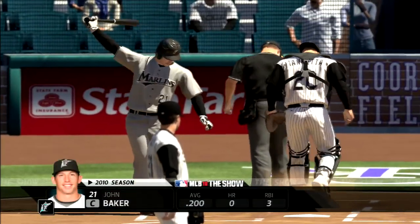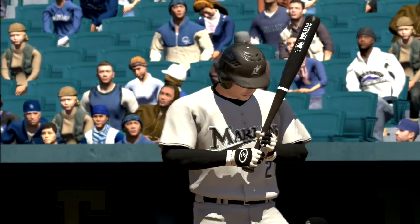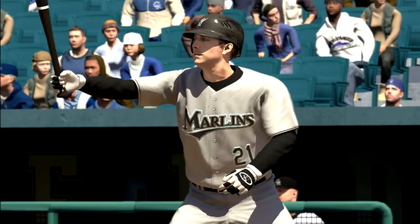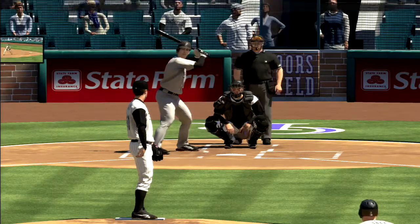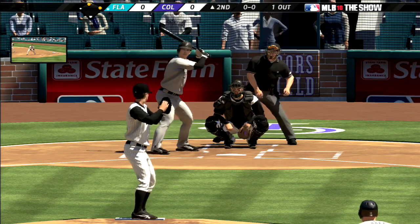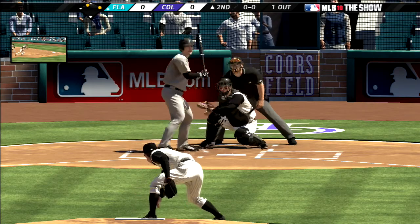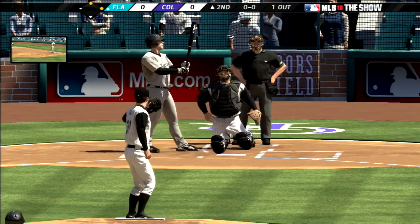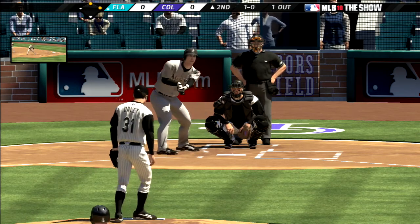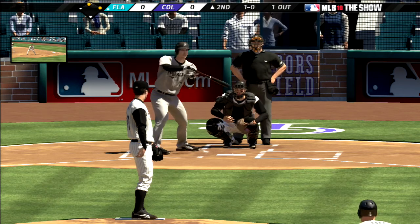John Baker will stand in. John Baker. Come on, guys. Changeup too low, and it's 1-0. And the one piece of good news here, this guy's a double play waiting to happen. No score here as we play inning number 2.